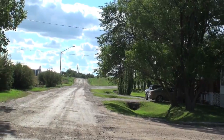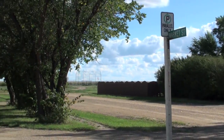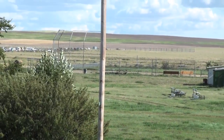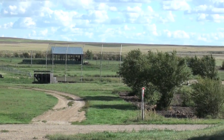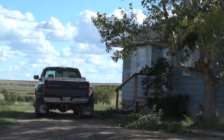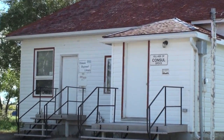The RCMP closed its detachment here in 2005. Looks like the old schoolhouse.